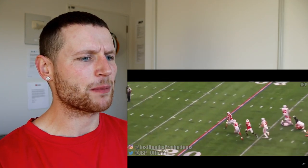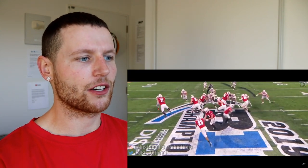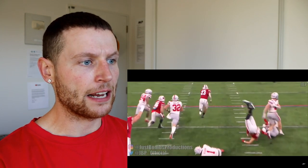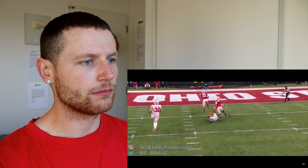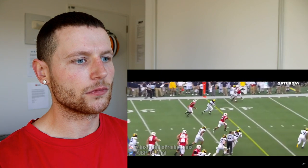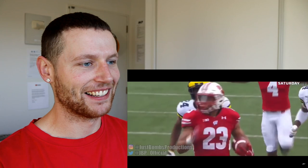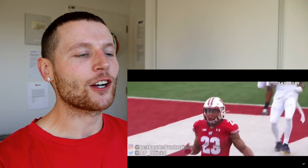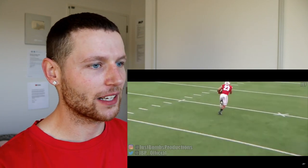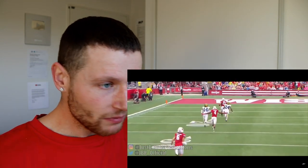Oh, bro, the steps, bro. His stride. Oh, yeah. His stride. He's got a noticeably long and strong stride. Too much pace. 50 college football touchdowns in 41 games. It's just who he is.